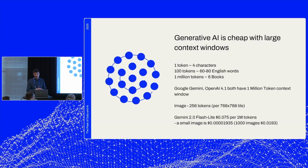Increasingly, models have got larger token context windows. OpenAI 4.1, which came out a couple of months ago, has now got that facility. Images, this absolutely blows my mind. If you put an image into one of these models, when it turns into tokens or embeddings, one image is 256 tokens. So it's not quite as poetic as "an image tells 1,000 words." Now it's "an image is 256 tokens." It hasn't quite got the same ring to it.